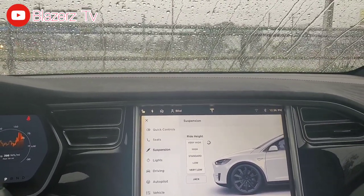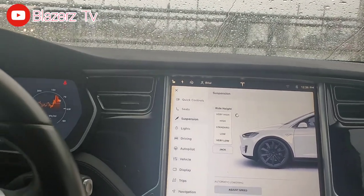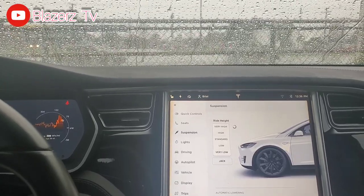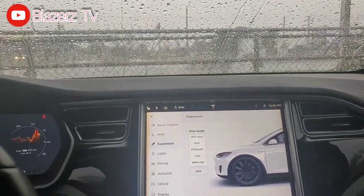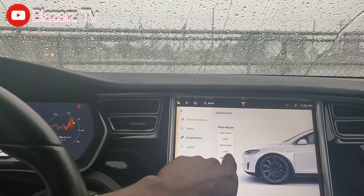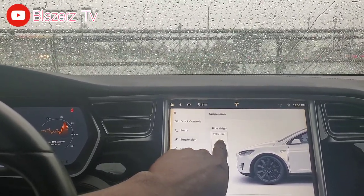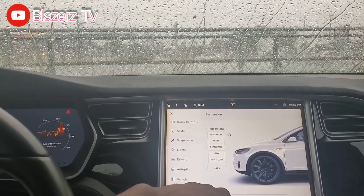Hold on. This is another reason why you gotta come and get a Tesla. I hit the button, dog. And that joint raised the car. I didn't even know it was raising up as I was talking because I was too busy talking. So I'm guessing it dropped it and I ain't even pay attention. It's already very low, so I'm guessing it went down. We wasn't paying attention. Like, look. It's a standard, right? Pay attention.